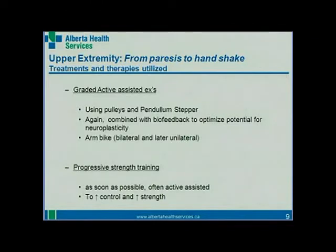And also we include, as soon as possible, some strength training. Even if the client cannot do it by himself, we assist him, but we still put some weight. And this is good, obviously, to increase control and increase strength.